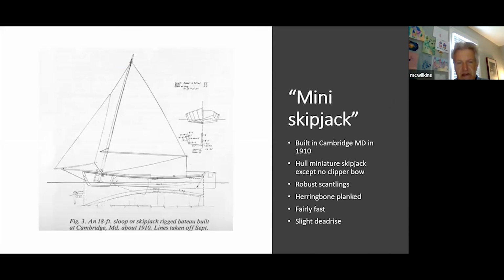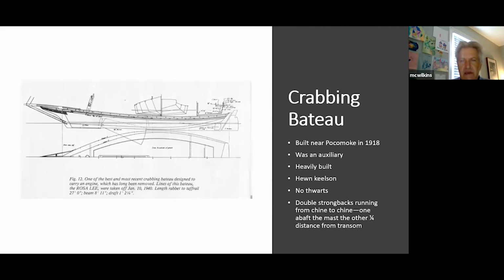Many skipjacks, again, a smaller, handy rig. It's got a self-tending jib, an easy rig to handle. Small boat, herringbone plank bottom, fairly fast, slight deadrise. So for small creeks, yeah, 18 feet, a very small boat. Built in Cambridge about 1910. So many such boats in between, very large boats, very small boats, okay?